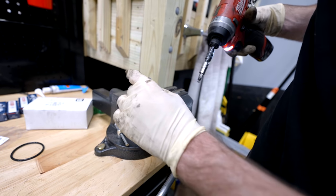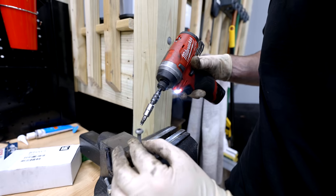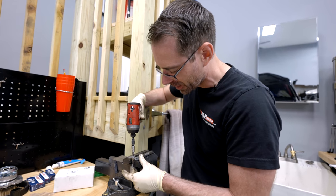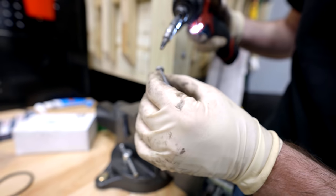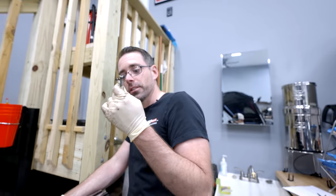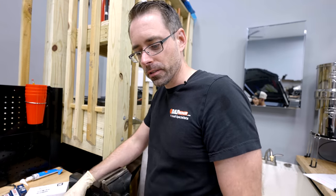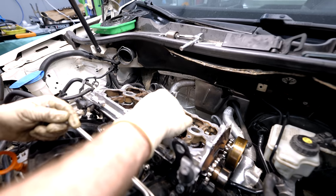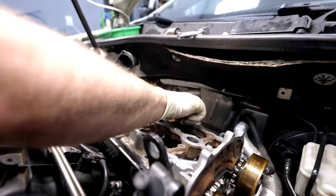And Charles has tasked me with something that one might consider to be grunt work, probably would be a nice way to say it. What I'm doing is using this thread chaser to remove all of the junk from the threads. The reason why is because you're not supposed to reuse these, but for budget constraints, and because we're being cheapskates. Now that Paul's got a couple of our hardware bolts cleaned, we're going to put our bridge on.